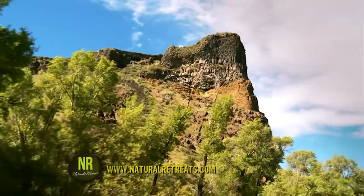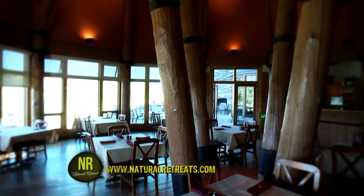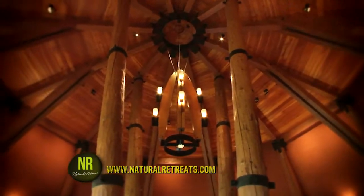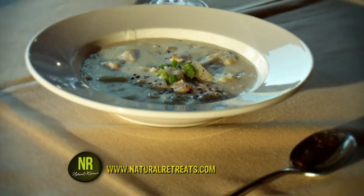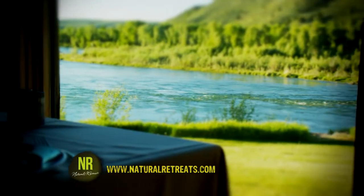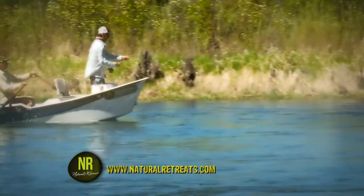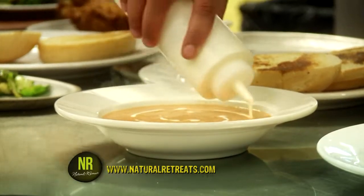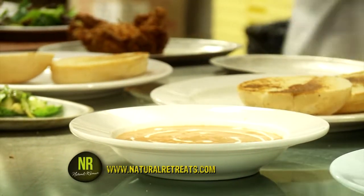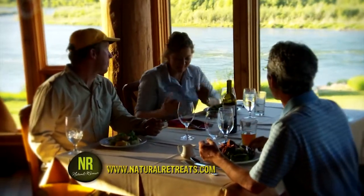There's no better setting to relax after a day in the breathtaking surroundings of the South Fork than the Riverside Bar and Grill. The centerpiece of Naturally Treats South Fork Lodge provides the hub around which guests enjoy fabulous food and drinks in an intimate and sociable atmosphere. Floor-to-ceiling windows provide stunning panoramic views of the river, magnificent cottonwoods, drift boats with anglers, soaring birds, and wildlife. The chef and his team create mouthwatering dishes sourced from local ingredients and the freshest seasonal fare, all complemented by a highly regarded wine list.